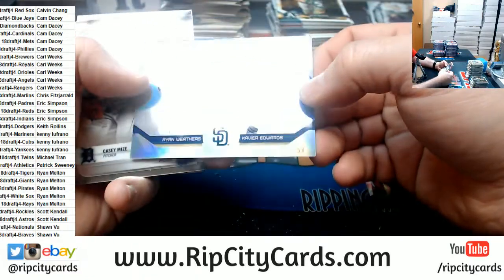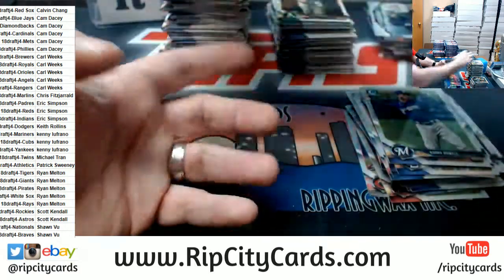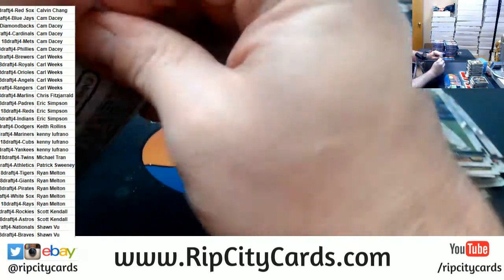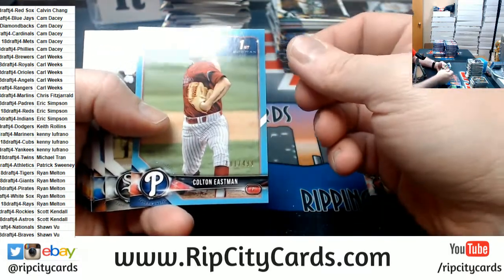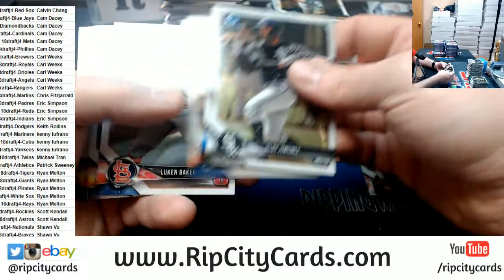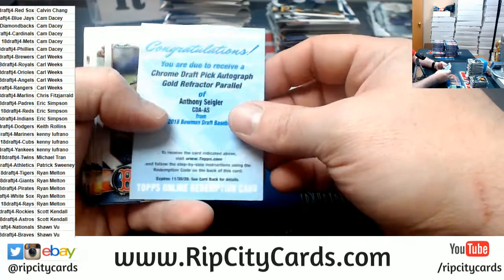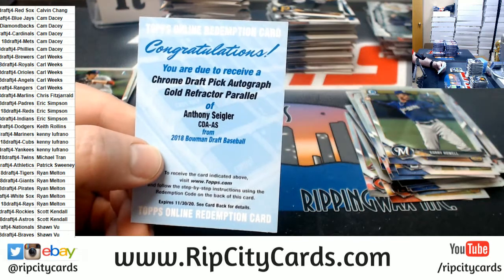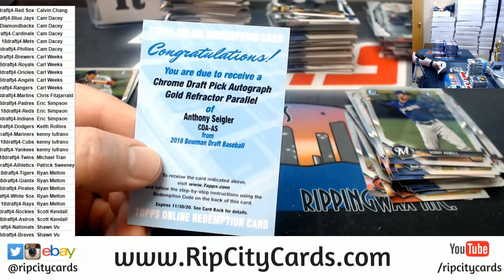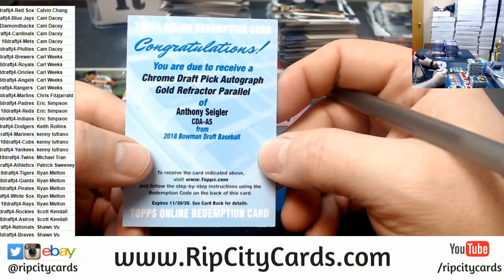A franchise future to $2.50 for the Padres. A Colton Eastman to $4.99. Redemption autograph for Anthony Siegler. And it's gold. Anthony for the Yankees, a young Yankees prospect, I believe.